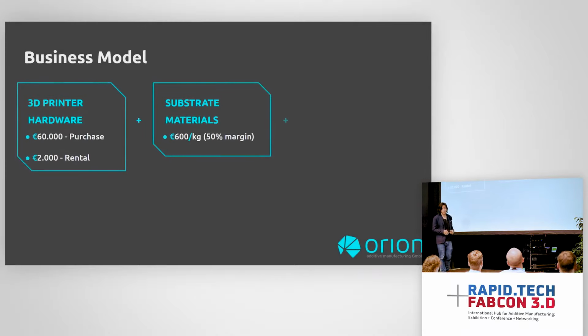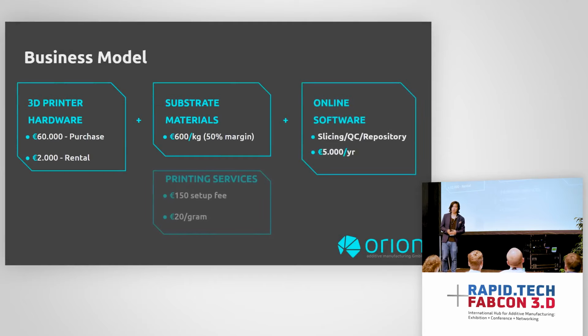Of course, our business model involves the hardware. We're selling our machinery, and we're also renting it. In addition to that, we're resellers of material, but we're also in the process of developing our own material. Next year, we want to launch our online software platform, which will help our users have quality control monitoring of their produced parts. And to aid our customers in the adoption of our technology, we also offer printing services.